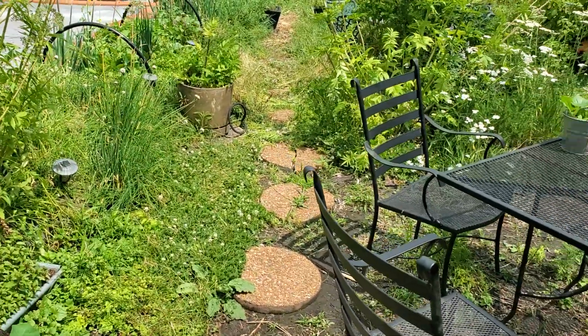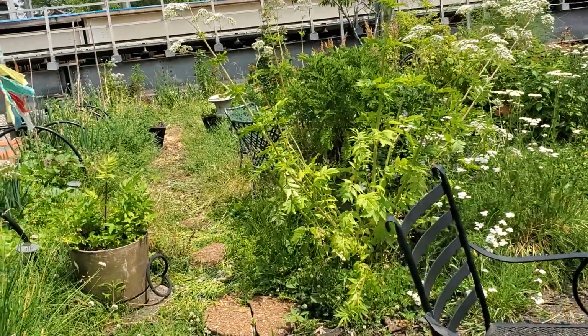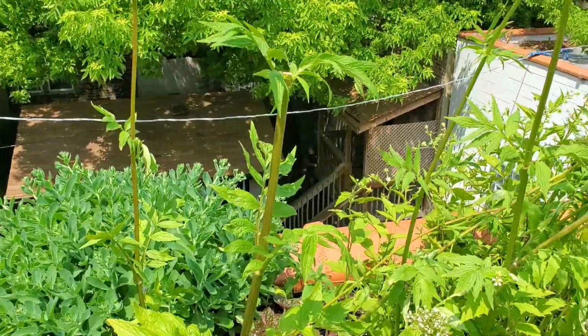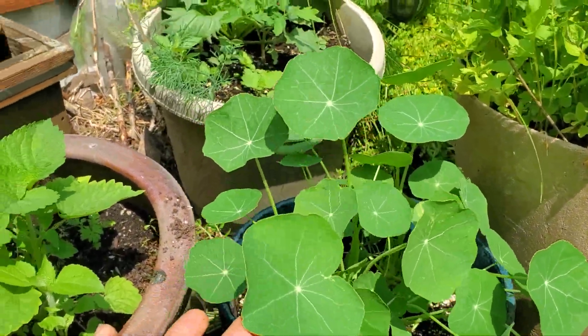Yeah, this is on top of a garage, and it is reinforced and triple sealed. And yes, we still have a problem with a leak, and we've been trying to fix it for years, but it's getting better. Anyways, we have these, which are my tattoos. These are nasturtiums. Everything's so happy from the rain.